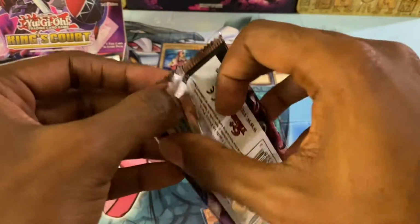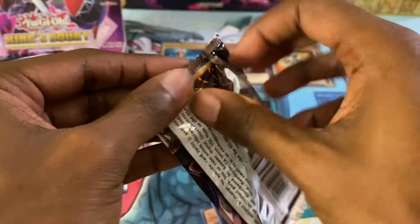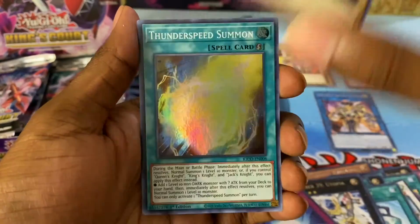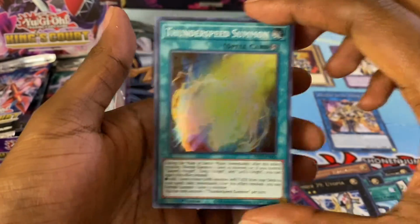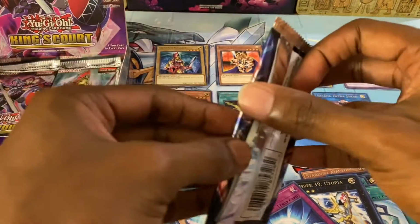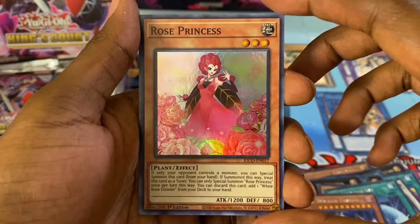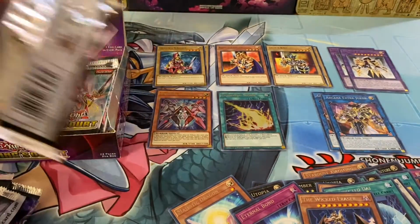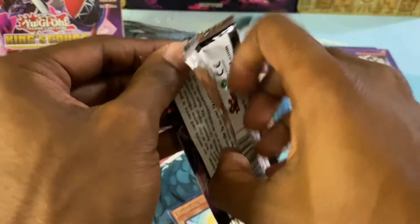Give me all the Joker cards. Like, let's go. Let's get it. Let's make a Joker deck. I don't know if it'll be competitive or not, but for casual play, why not? Queen's Knight number 2 and another Thunder Speed summon. Yes, sir. Good stuff going all around here. And a Rose Princess. That's random. Why is this here? I'm not complaining, though. It is very random. I have no idea why it's in the set.